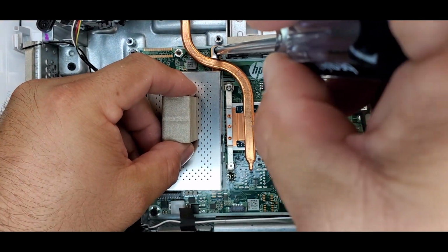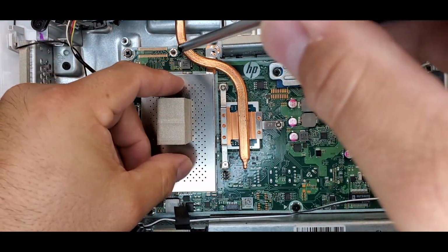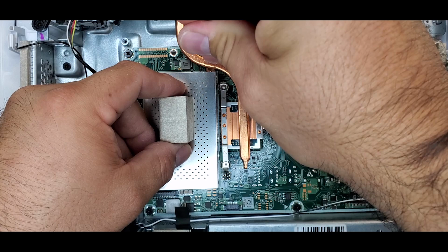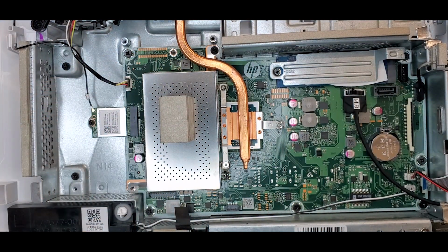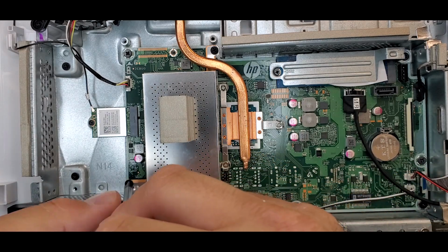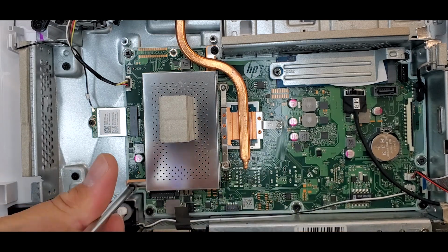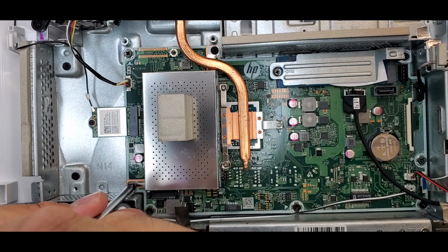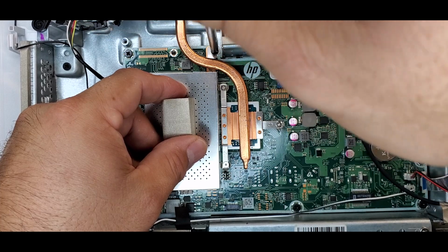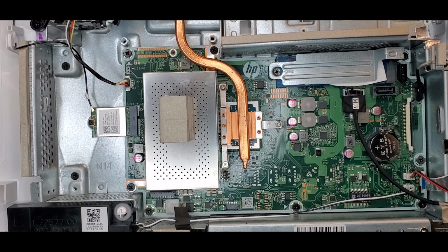So let's put this cover back on. That was a pretty simple, easy to do upgrade. Take the RAM out, put the RAM back in. Generally speaking, if it's the same type of memory, in this case DDR4, it's gonna work. But there's also compatibility issues that can crop up. For one, you don't want to put mismatched kits. And we'll put this all back together now.